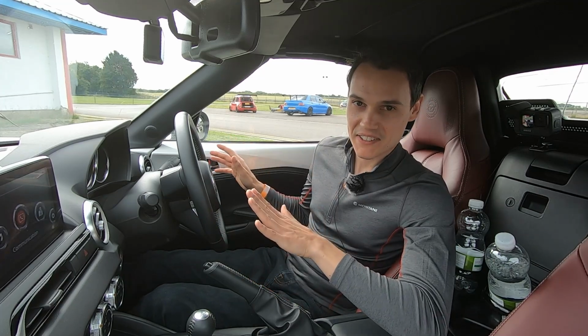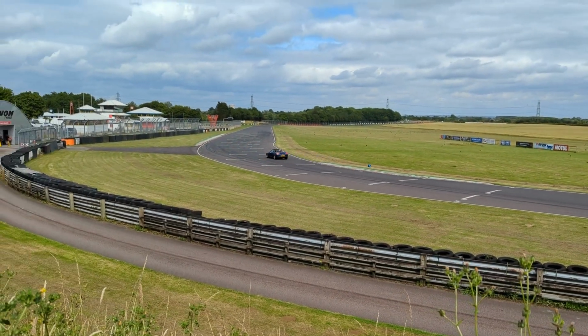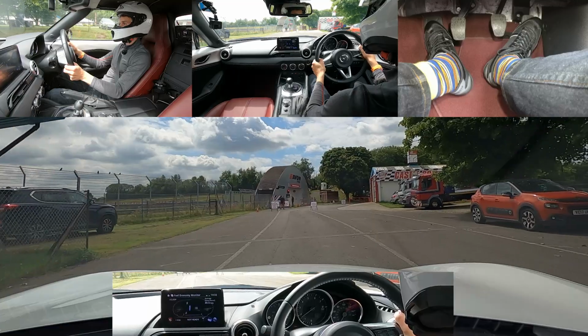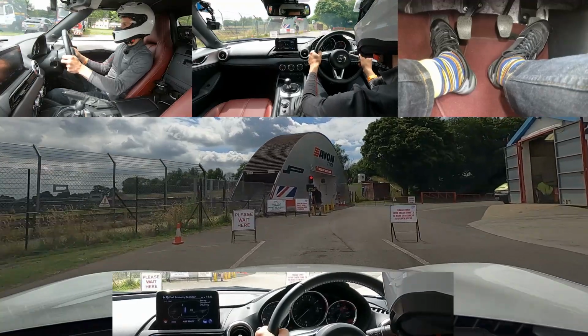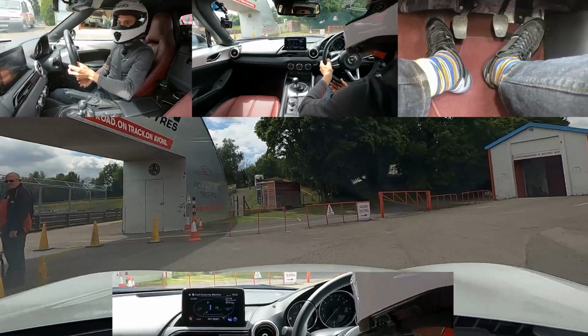So, point taken. Anyway, I'm going to try and learn the circuit because I don't really know where I'm going at the moment. And when I think I know what I'm doing, I'll talk you through 1 or 2 laps. There's usually a queue here, but wow, this is the second time there hasn't been a queue. It's getting later in the day now, so it's getting quieter.